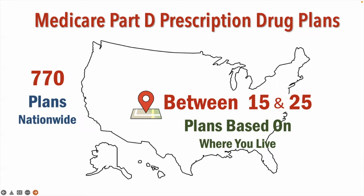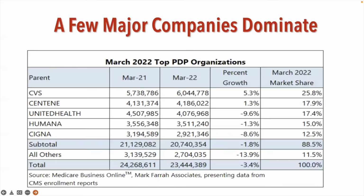Medicare Part D plans are zip code based. That means that the plan for you is going to be very different than the plan for your neighbor who lives a town or two towns away in a different zip code. And so you really want to only focus on which plans are available for your particular needs.